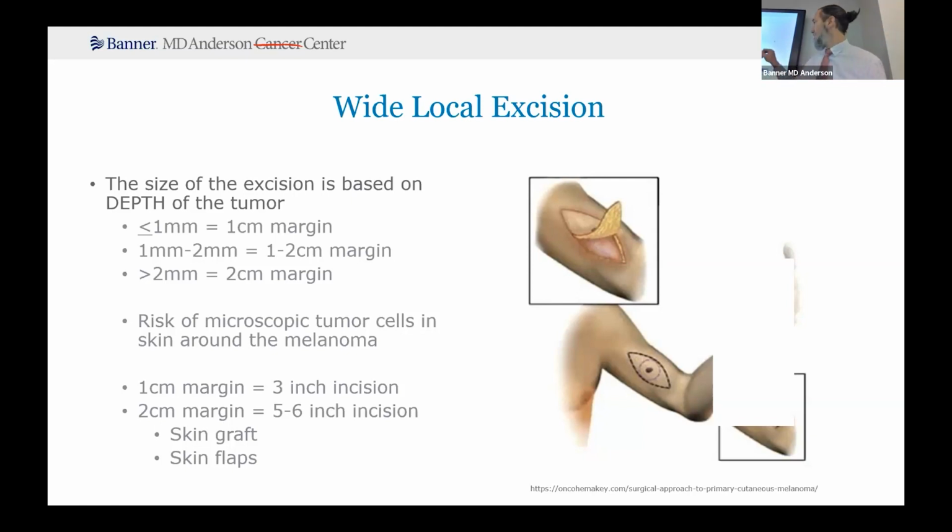You can see in the picture in the middle the small dotted circle. First, you have the tumor in the middle. There's a circle around it. That's the margin that's been measured out. And then we ellipse the skin to make it easier to close. So that's why people get these long linear incisions on the arm for their melanoma.